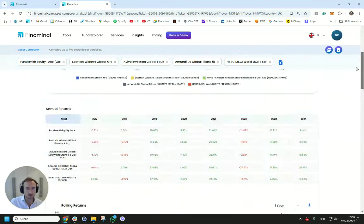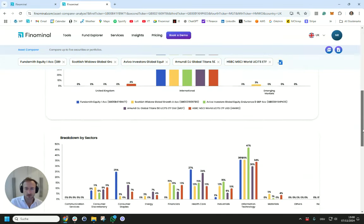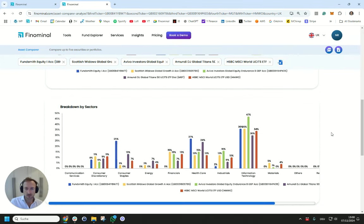Before we move on to performance, let's have a quick look at the sector exposures, because here again we do see some meaningful differences. So we see that the Fundsmith equity fund has an overweight to consumer staples and to healthcare compared to its peers and also the benchmark, i.e. the MSCI World Equities Index. And we have to recall that this is a very concentrated portfolio of stocks with 30 names. So even a couple of stocks lead to large over and underweights.